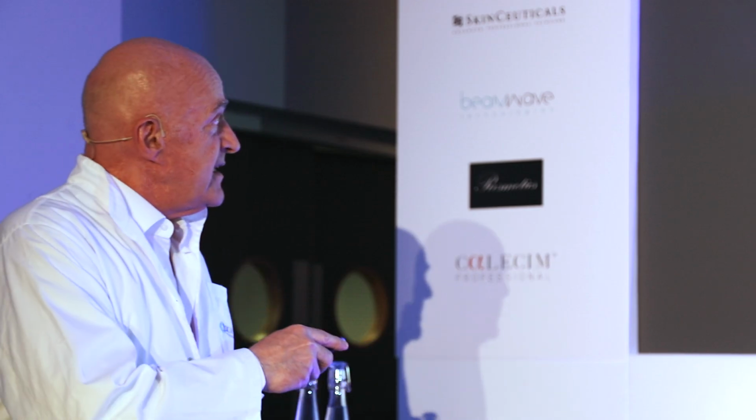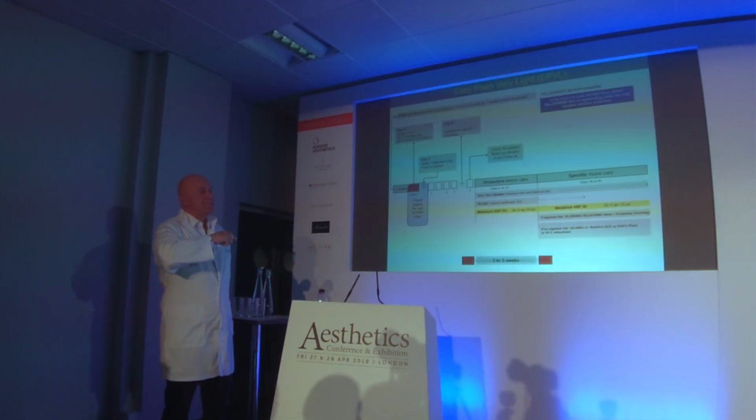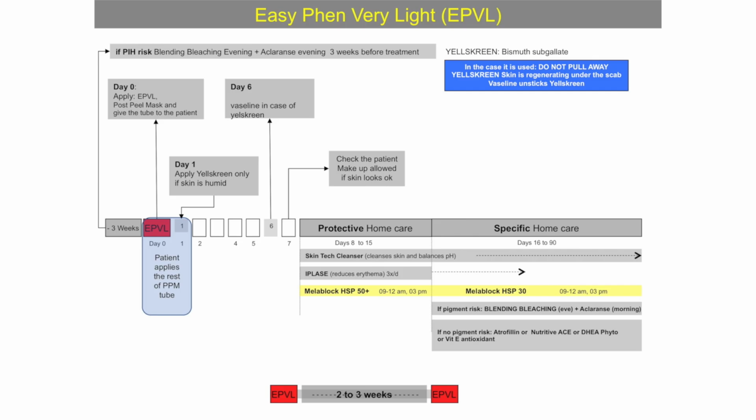But what is important, it is 3 weeks before. If we think that the patient has any risk of hyperpigmentation 3 weeks before, we have to give the patient a cream named blending bleaching. Blending bleaching. This one. And Aclarance. Aclarance is another one. It's a new cream. So what's the difference between blending bleaching and Aclarance? So they are both creams for suppressing the synthesis of melanin. But the blending bleaching is suppressing the synthesis and also has an anti-inflammatory activity, which is very interesting after peeling. While the Aclarance is much more anti-tyrosinase, but less anti-inflammatory.